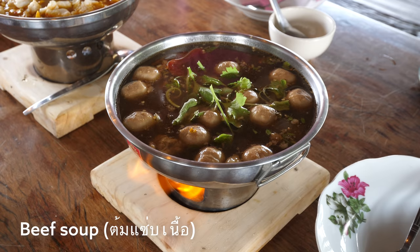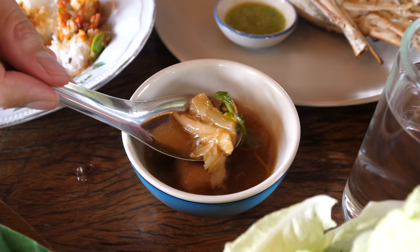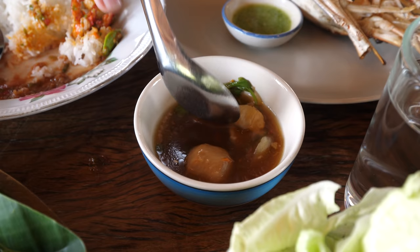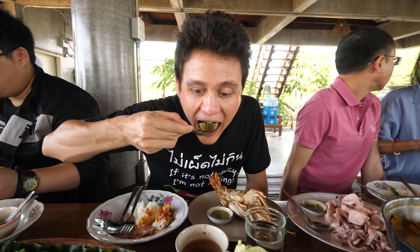Okay, this is the thum sap nua, which is like a sour soup with beef. You can see, what is it called in English? Tendon. Yes, awesome. Tendon in English. There's beef meatballs, and there should be a sour spicy soup. It's so spongy and so firm. It's really beefy. And then it has this sharp sourness. Well, that flavor's incredible. I think you taste the coriander roots in there. Yeah, that's awesome.